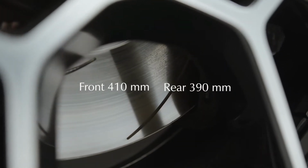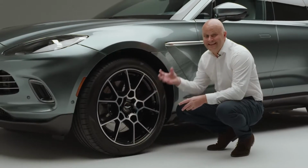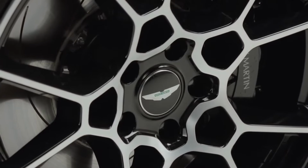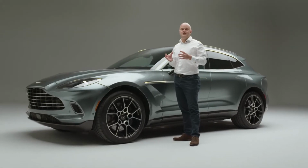So in terms of the brake system on the car, cast iron, 410 millimeters on the front axle, 390 millimeters on the rear. 6-piston caliper on the front and an integrated park system caliper on the rear. So in terms of deceleration performance, this car can achieve up to 1.4 G, which is on par with the DBS Superleggera.